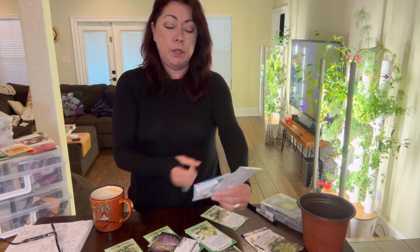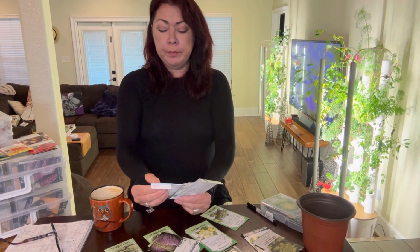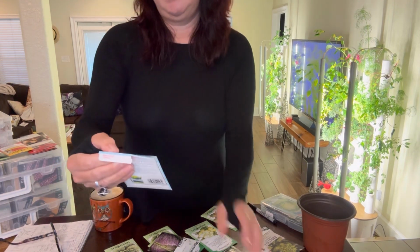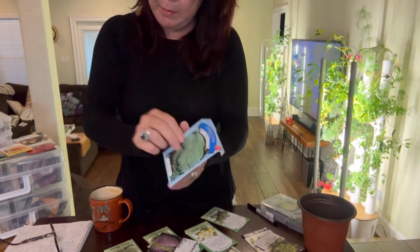So this one is the Calabri, not Calabri. Let me show you. Yeah, I don't have my glasses on. I always think I can do this without my glasses, and I can't. Calabrese, so close.